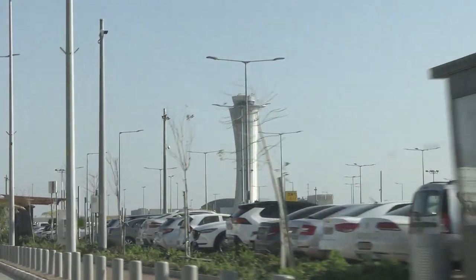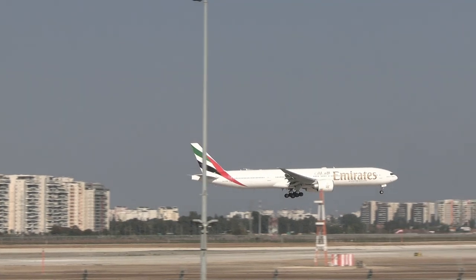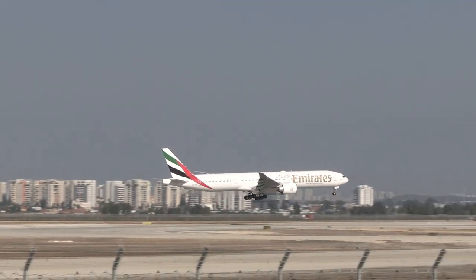We just saw an ATR operated by Israir from Ramon Airport in Eilat. We saw an Emirates, which only recently started serving Ben Gurion. So if you're into plane spotting, there's a really interesting mixture of wide body and prop aircraft to see here. Definitely worth coming out. And no hassle so far from airport security. It's very coordinated, controlled, and it's a really good place to spot.